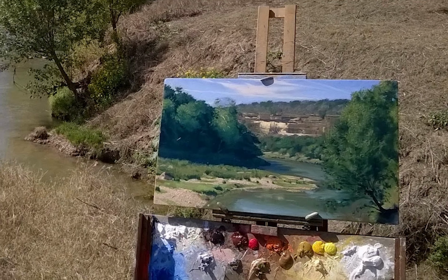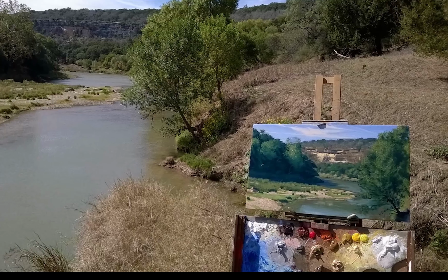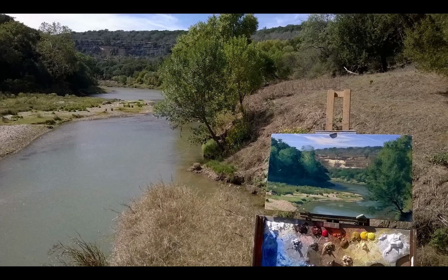That's one of the interesting things about painting outside, that there's no telling what's going to happen weather-wise, or people coming in and out, that sort of thing.